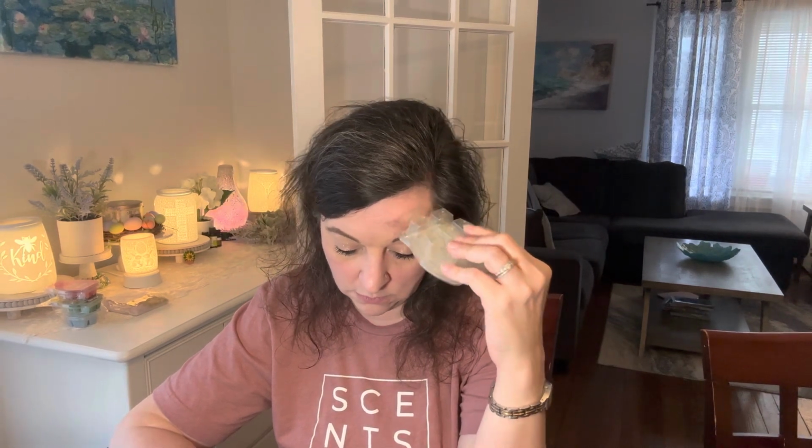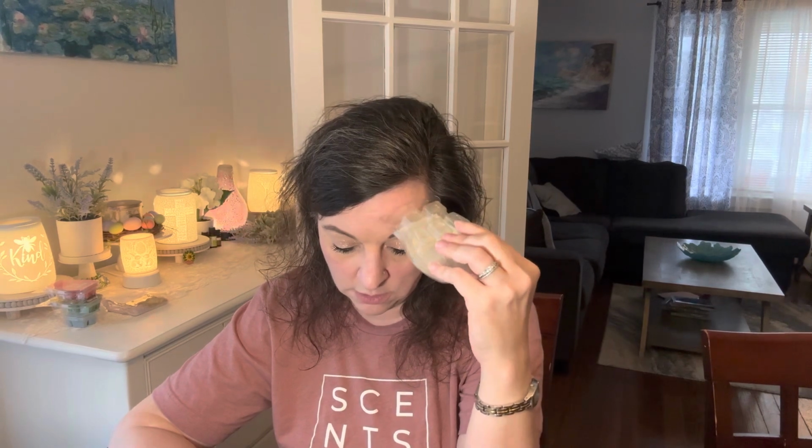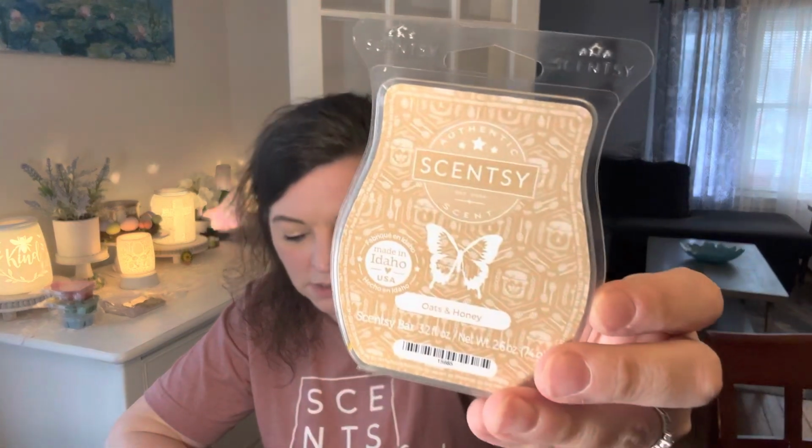And then the last one was, oh, wait a minute. Why do I have this one? Hold on. I think I melted this. I think I had a couple cubes and I was trying to use this up because this was not in the melting challenge that I remember. Oats and honey.